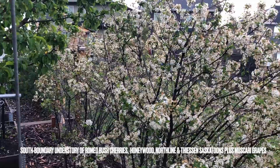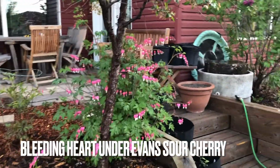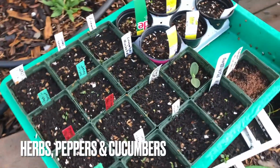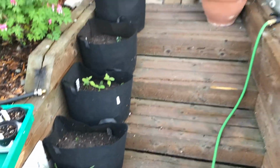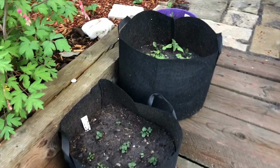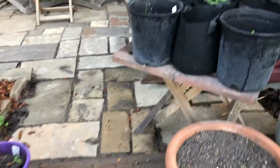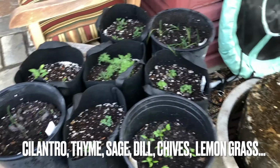Along the southern boundary, my bush cherries are in full bloom. Let's zoom back. Other things in full bloom. These are replants. So they're coming along. I've got grow bags with leeks, ground cherries, sunflowers, bee bombs, black-eyed Susans, and various things. Here's my herb bed, growing in pots and little grow bags.